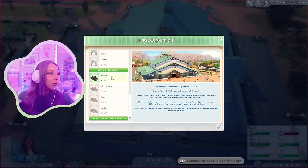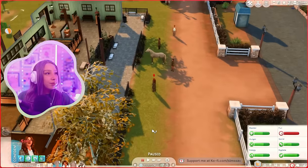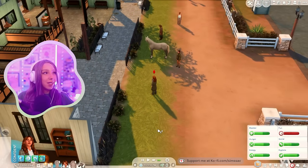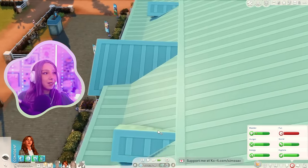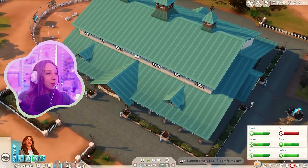Well, what is Western Pleasure? What is this one? Show off your horse's best calm and collected gait in this test of disposition and trust. Calm those beginner's nerves and aim for a smooth ride. Okay. Yeah, recommended 3, we have 6. And this is recommended 3 temperament, we have 6. $100, let's do it. Man, I really wish we could see the competition being done. I wish so bad. Sarah has entered a Western Pleasure competition.